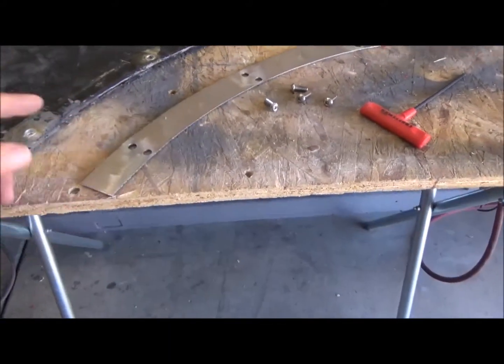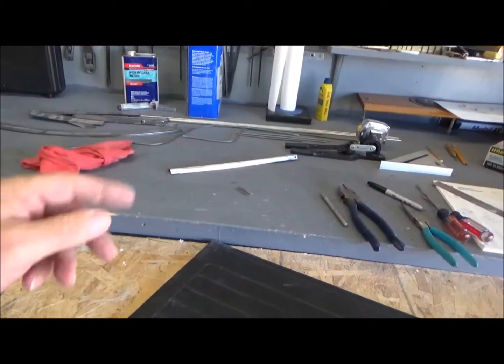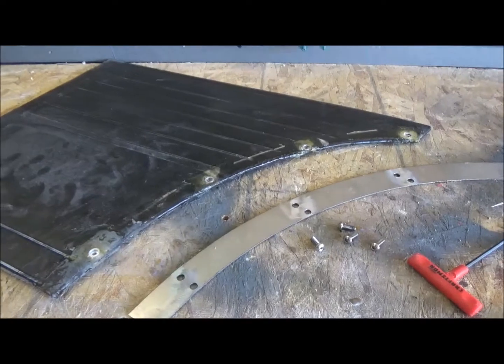I'm going to put this on, put the panel in, get the holes marked up on that piece and get that in, and then get it all set, and tomorrow we'll start bending up wire.